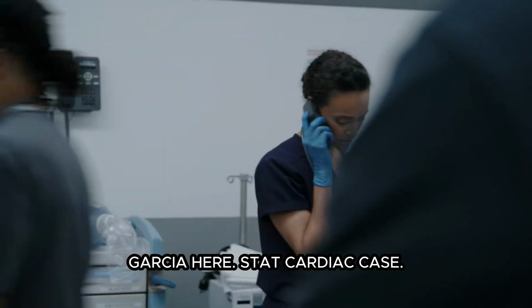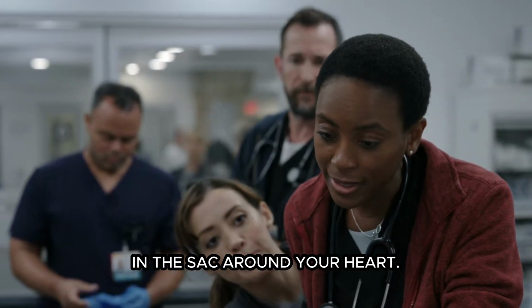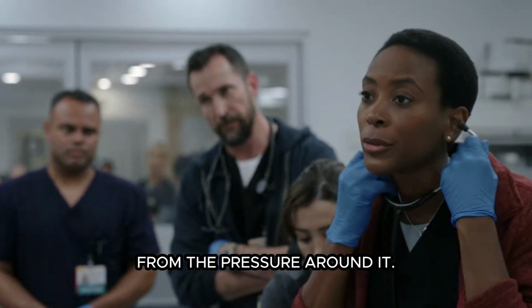It's not cardiac case. Am I dying here and nobody's telling me? Okay. There is blood collecting in the sac around your heart. You need surgery before your heart stops from the pressure around it.